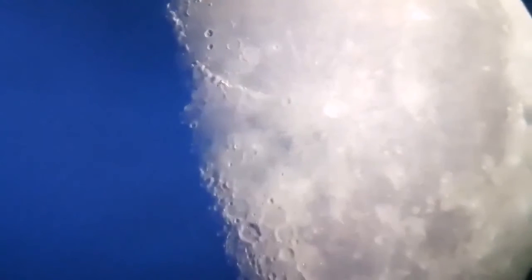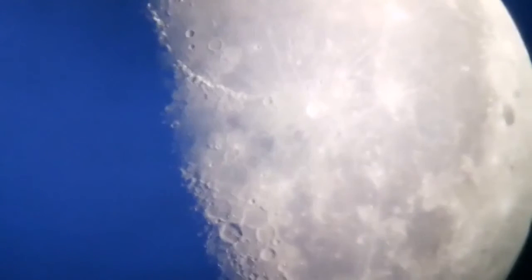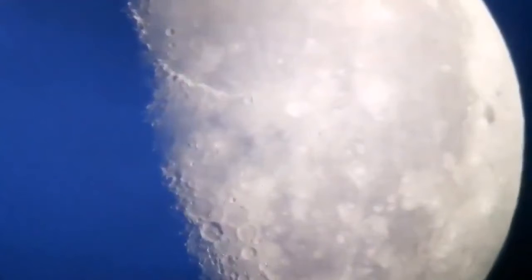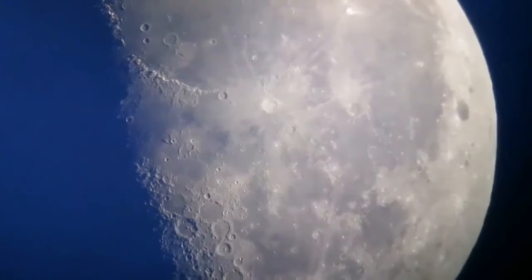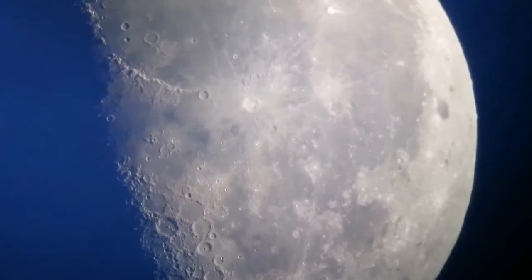Hertfordshire. Beautiful, magnificent Caucasus Mountains. The moon is spherical. Clearly you can see, when I focus on the edge of the picture, the side of it is out of focus.